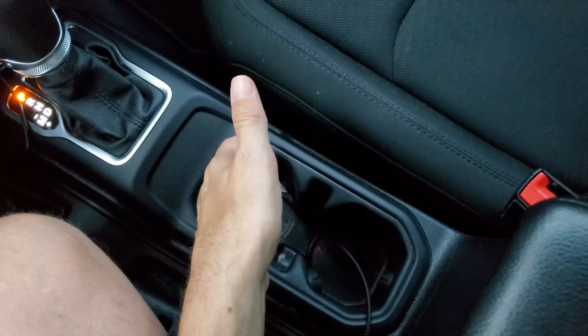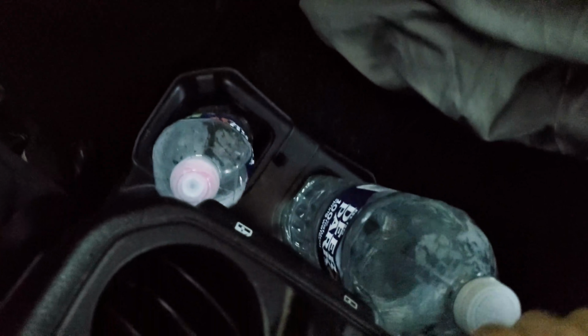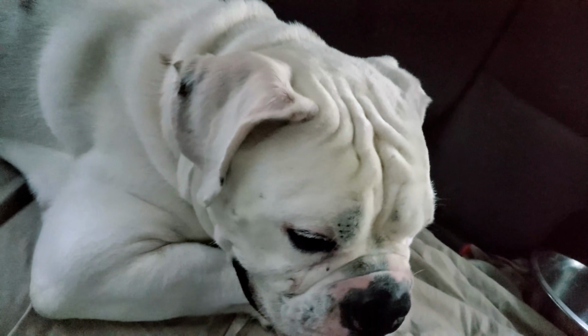So not being able to fit either of them, and the same thing, a lot of water bottles aren't going to fit in there. The back seat does have 2 holders, and this 1 liter kind of fits, but really the 20-ounce bottle fits so much better, and I've been using them to water my dog because, well, it's my dog. And like I said, he's cooling off now after that cool walk.